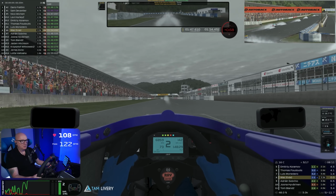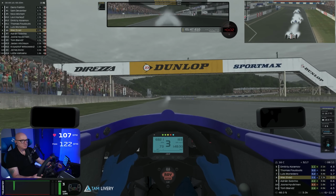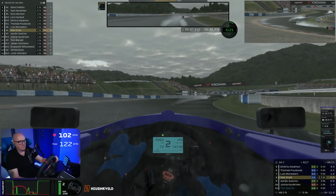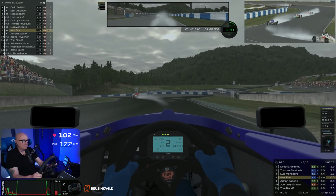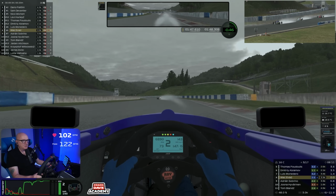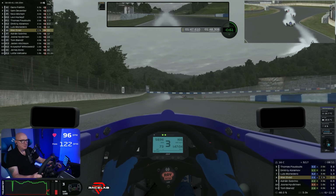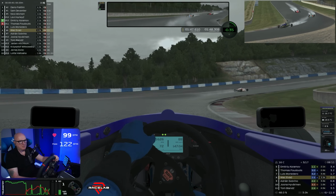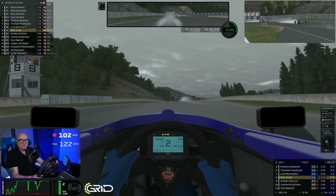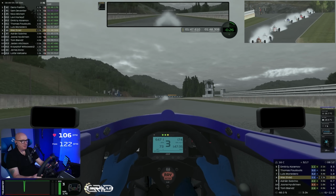Fastest lap for Devantier, 145.7. It's all good, it's all good. P8. Good racing, that. Right. Can we catch up with Lewis? These guys are battling. The gap behind is now 0.8.